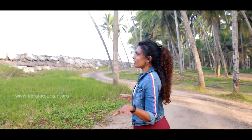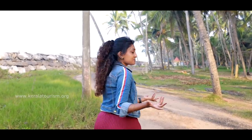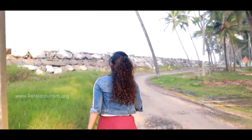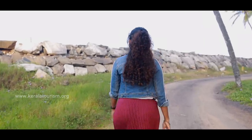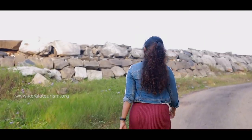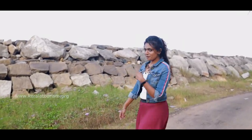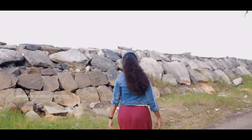So right now, before I go to the house where the coir is made, I want to see the Arabian Sea. So I'm going to climb up these rocks and I'm going to show you how the Arabian Sea looks from here. This is going to be a difficult task, but that's okay. I'm sure it's going to be worth it.